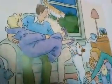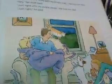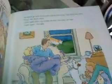"It would go nicely with my purple coat," she told her mom. "Very," her mom said. "Just right with my purple shoes," she told her dad. "Just right," he said. So here's the mom, and here's the dad over here, and she's showing the purple shoes. And we got cats over here, and dogs.